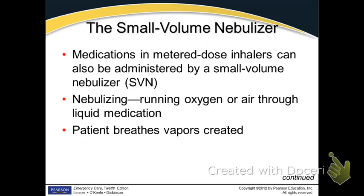Just for your information, a heart rate above 150 has a different name. Because a tachycardia is what? Above 100. Any heart rate above 100 is considered a tachycardia. Any heart rate above 150 is considered a supraventricular tachycardia, or an SVT. Supra means what? Above, right? Supraventricular tachycardia. So it is greater than 150.